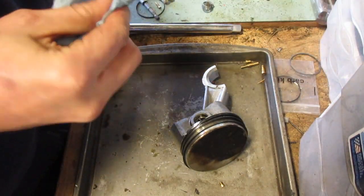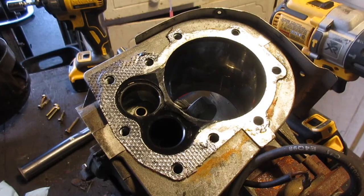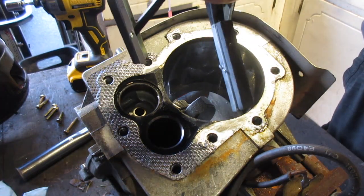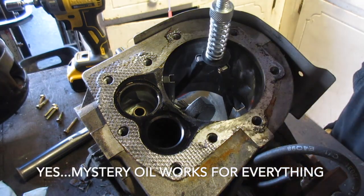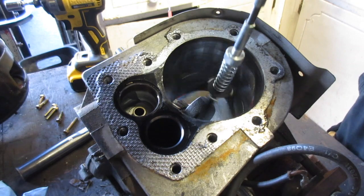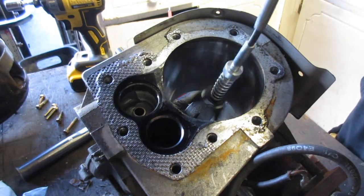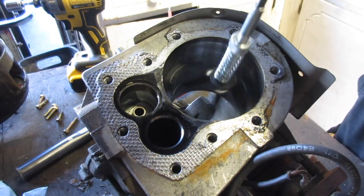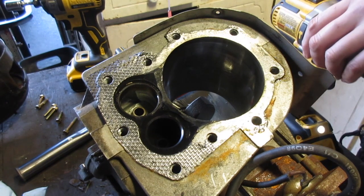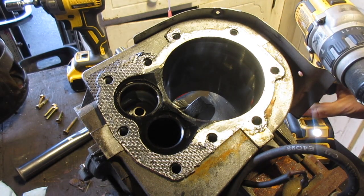Next, we're going to hone the actual bore, or the cylinder. So now we're on to honing. I put a little WD-40 down there, wiped it all around, put a little Marvel on the actual honing stones. So basically what we're doing is putting little gouges in there for oil to kind of hide and allow some better lubrication.